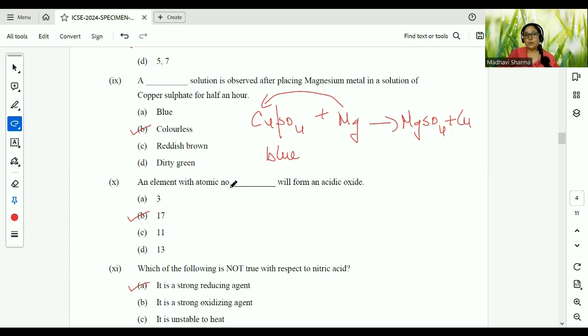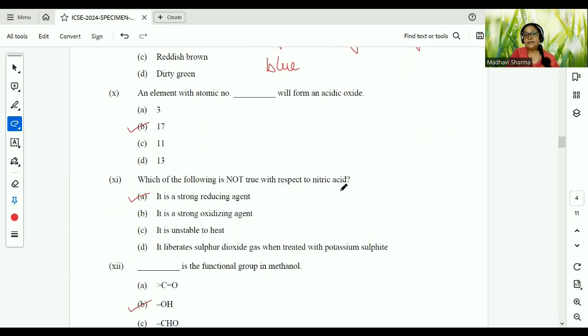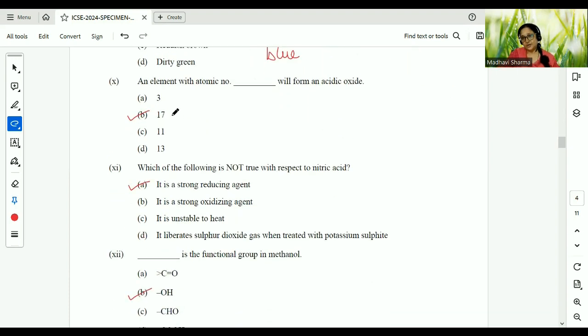An element with atomic number dash will form an acidic oxide. Periodic table: definitely non-metals form acidic oxides. 17 is a non-metal, that is 2, 8, 7. Which of the following is not true with respect to nitric acid? It's a strong reducing agent. Children, nitric acid is a strong oxidizing agent, very strong. That is why it does not give hydrogen. And so, strong reducing agent is the statement that is not true.